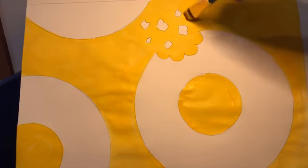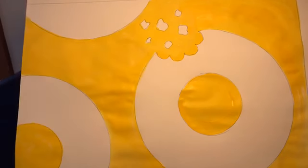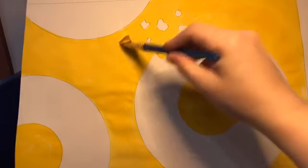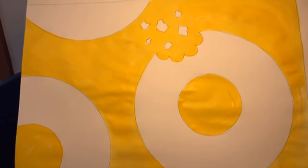So here I've got my nice bright yellow background, and even with a dry brush, you can continue to run your dry brush over the surface and smooth paint out, or to continue to add more paint if you want. There we go. So I've got all of my background painted. Okay, so I'm going to clean off my brush when I'm done with this part, and then we're going to go back to our pencil one more time.